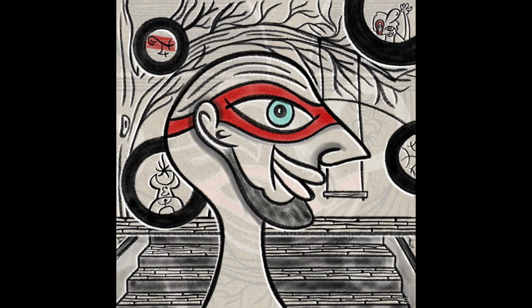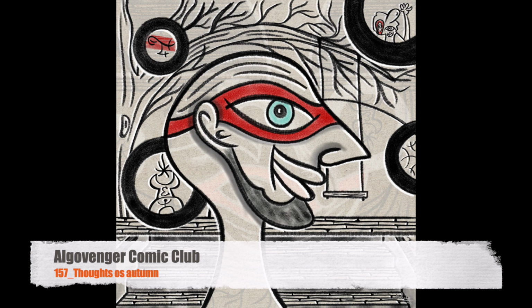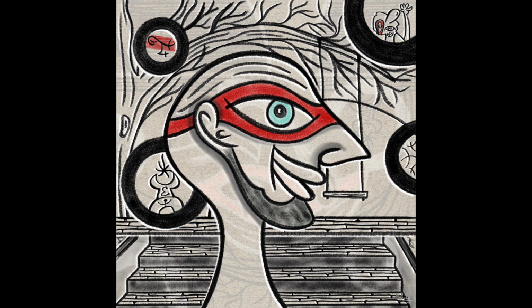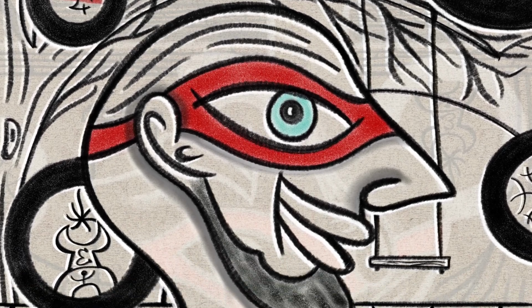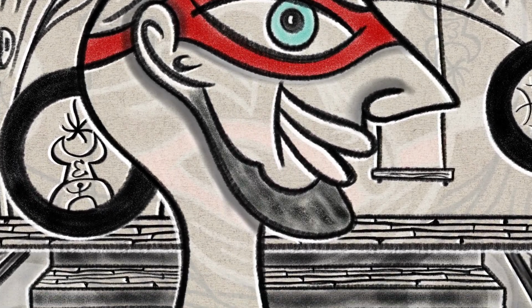Autumn Thoughts is a work done with pencil and charcoal on old paper. It is a comic strip portrait in an autumnal setting that tells us that we will continue working on the collection, referring to it in our thoughts.